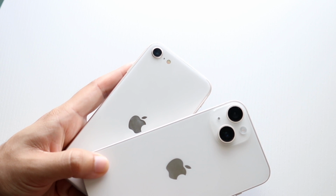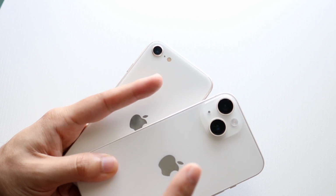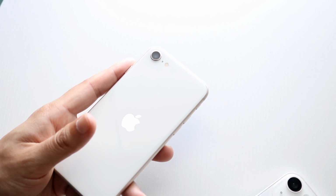Dual camera setup on the back of the 14, wide and ultra-wide lens. The iPhone SE 3, single wide-angle lens, 12-megapixel sensors, although you have the ability of doing 4K 60 on the back of both, but only 1080p on the front of the iPhone SE 3. We can do 4K 60 on the front of the iPhone 14.